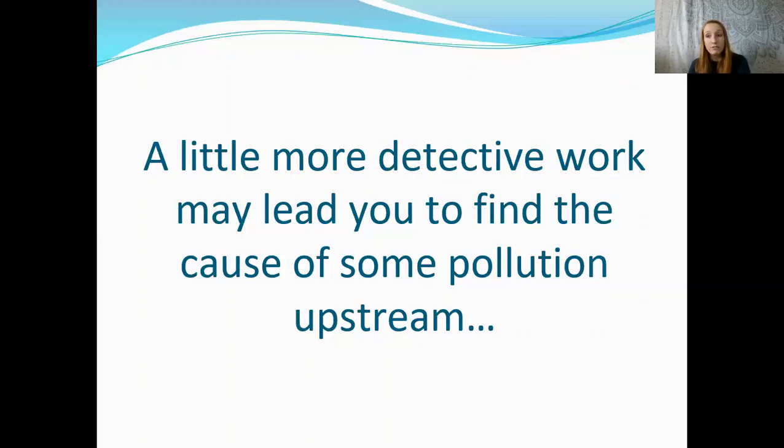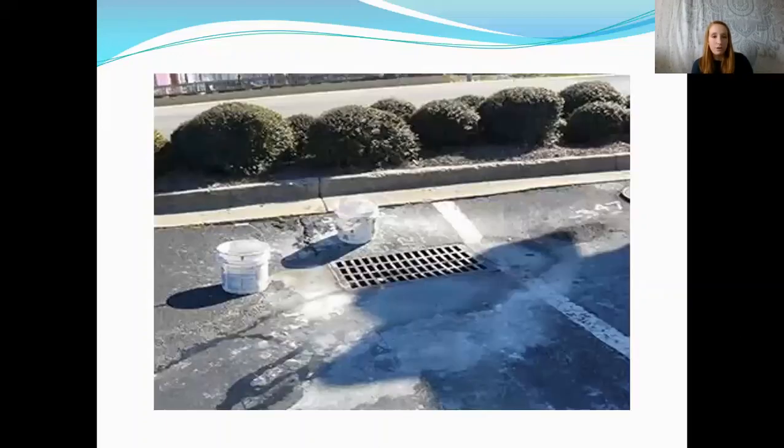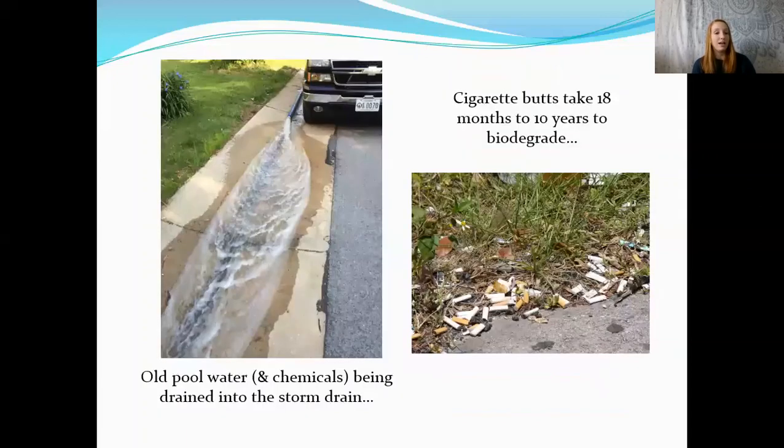And if you feel up for it and you feel comfortable, sometimes doing a little more digging further along can lead you to that source. So stuff like this, somebody who dumped paint into a storm drain, or something like old pool water and the chemicals that are found in old pool water being drained, and then it eventually makes its way into the storm drain, which directly makes its way into the stream without being filtered.